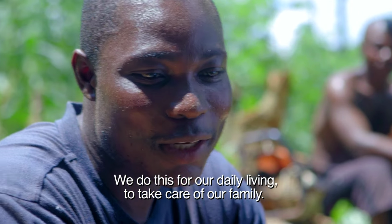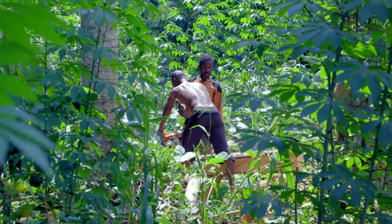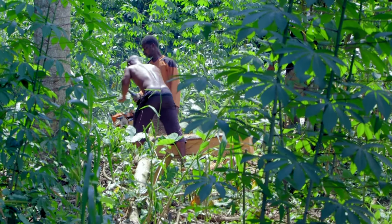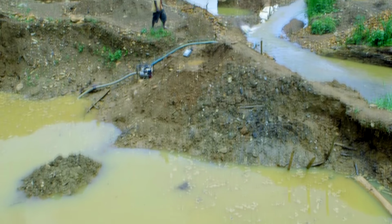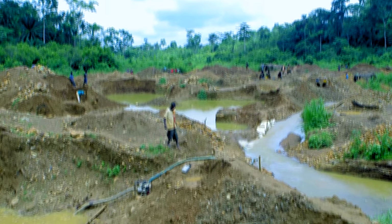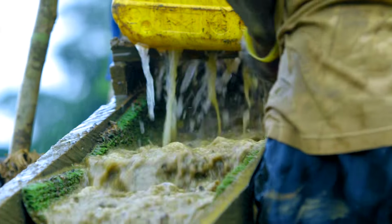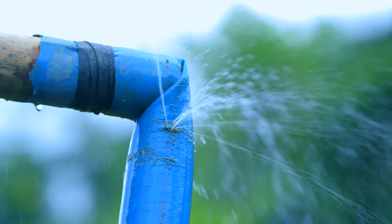But in addition to these traditional threats such as farming, logging and hunting, a new and seemingly dangerous threat has arisen: galamsey. In recent years, there's been a rise in illegal gold mining activities in the forest.